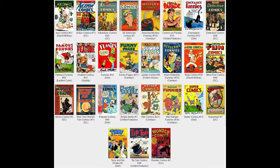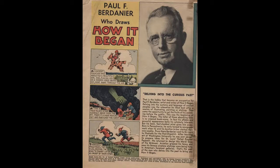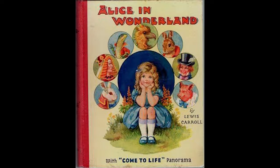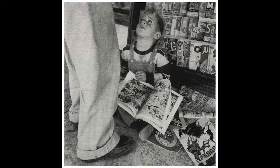Lil Abner is featured on the cover and also in a 5-page story drawn by Al Capp. The Beast of Tarzan is a 4-page strip written by Edgar Rice Burroughs. Wayne Webster is a 3-page text story written by John Paul Fredericks with art by Paul Berdanier in this sports story. And Alice in Wonderland appears in a short story written by Olive Ray Scott with art by Ed Kookies in this adventure fantasy supernatural story based on the classic novel.